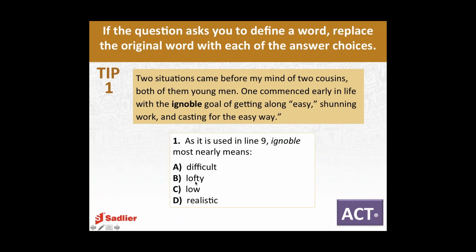It doesn't seem very lofty, but maybe a student doesn't know what lofty means, so they put a question mark by that. Process of elimination, maybe that'll work. All right, one commenced early in life with the low goal of getting along easy, shunning work, and casting for the easy way. Well, it doesn't seem like a good goal, so that sounds kind of low. And then the realistic goal of getting along easy, shunning work, and casting for the easy way. Hopefully that doesn't sound realistic. So we're between lofty and low. And then again, this could be a word part issue, that if they know what a loft is, that means high.